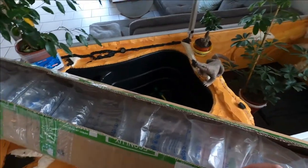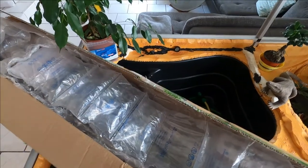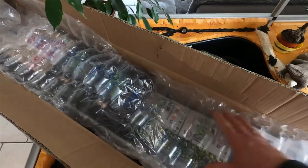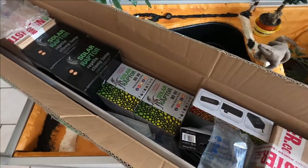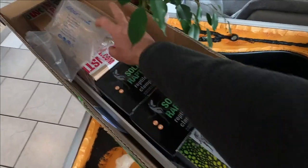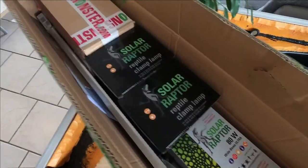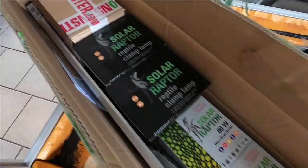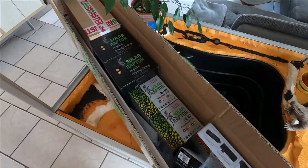So Woody, let us have a look what kind of raptor is inside this box. Careful, careful, careful. Oh, it's not a living raptor. It's a whole lighting system from the company called Econlux Zoo Monster Solar Raptor. It is not a living animal. It's lighting!